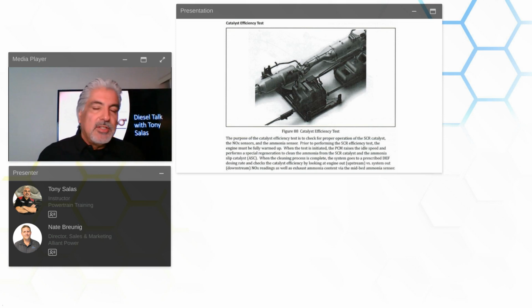Now, here's the thing. You're going to run a catalyst efficiency test, and this is what I despise about today's scan tools: there's nothing that tells you whether or not it passes or fails. The only way you'll know is the light, or the reduction in speed, or the derate is kicked out. You have to look at the dash itself. Nowhere on the scan tool does it show pass or fail. It just runs a test.